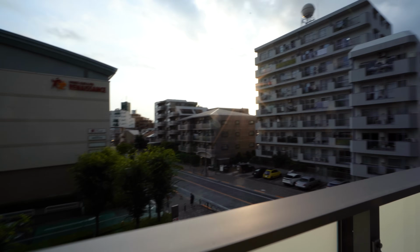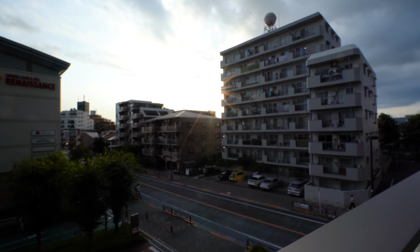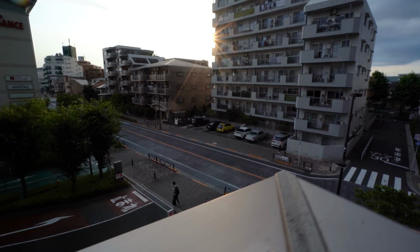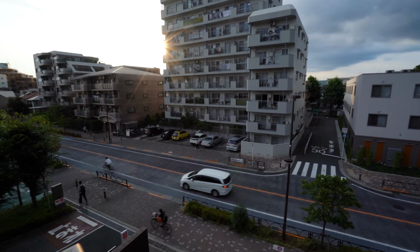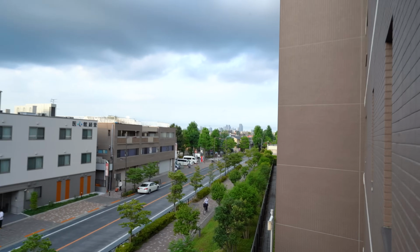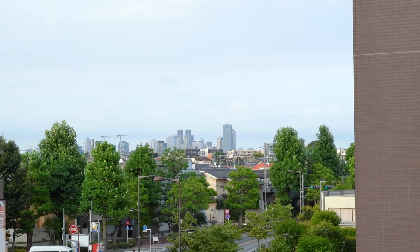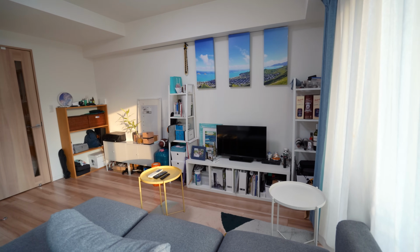We don't have a great view because there are a lot of buildings right around us, but it's not too bad because we face the street down below. So this is the street below and we're our corner unit, which is very nice. And if you look way out there, I don't know if you can see it, but that's the Shinjuku skyline. Okay, so that's pretty much it for the actual apartment.